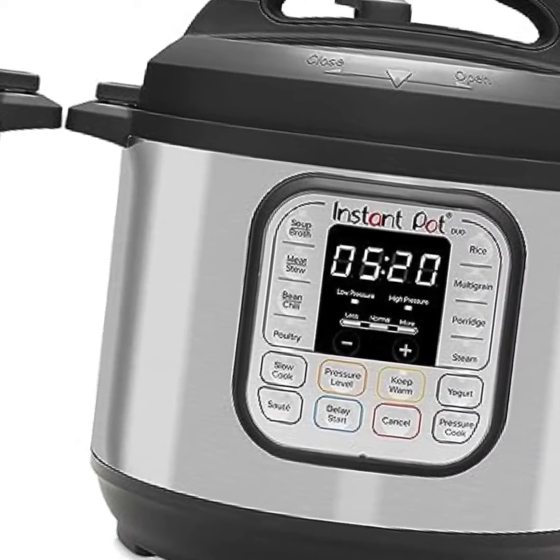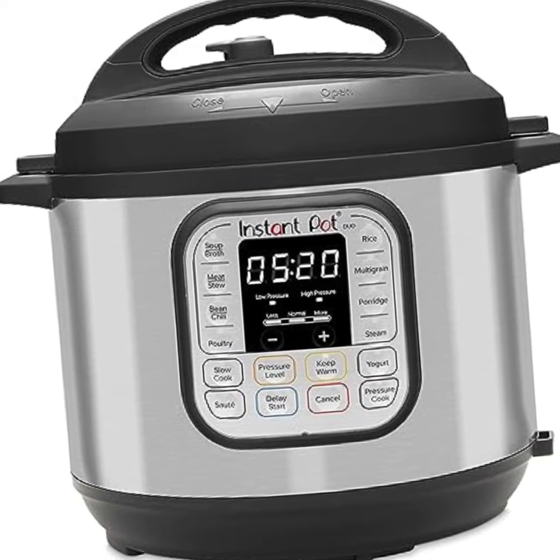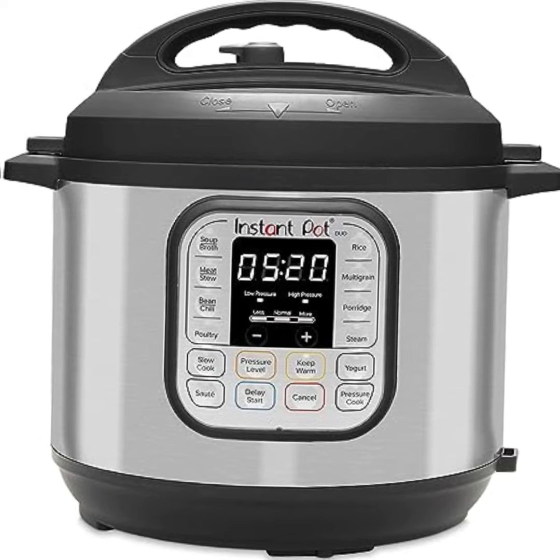sautéing. Discover amazing recipes: includes the free Instant Brands Connect app, where you can find new recipes to create quick favorites and prepare delicious meals, available for iOS and Android.